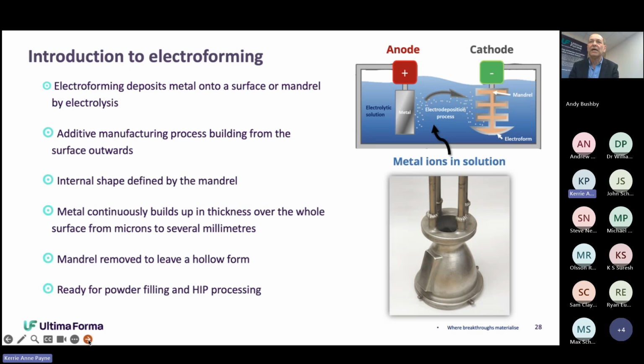So in electroforming, metals are deposited from an electrolytic solution containing those metal ions onto a surface or a mandrel. It's an additive manufacturing process, building the material from the inside surface outwards. And you can keep going like that. So the metal continuously builds up over time from micrometers to millimeters in thickness. The mandrel controls the internal shape of the part. And then if you remove the mandrel, you are left with a hollow part that would form a HIP can.